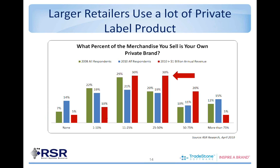So with that, why does private label matter? Let's have an overview. Well, private label matters because larger retailers in particular sell a lot of private label product. We did a survey like this before in 2008, and I've done them before in years prior. And we asked what percentage of the merchandise that you sell is your private brand. And you can see that on the surface, the volume of private label seems to have decreased a little bit in 2010 from 2008, until you look at the billion plus. And there you can see that private label is just continuing to increase.